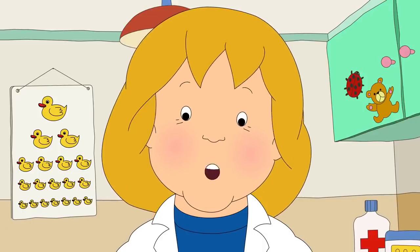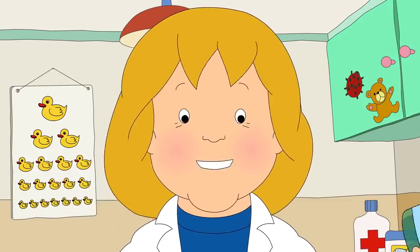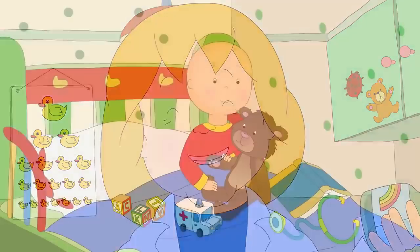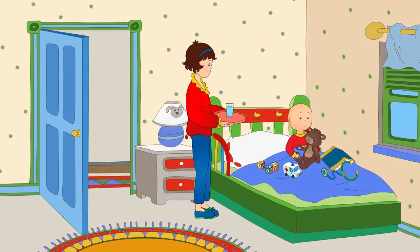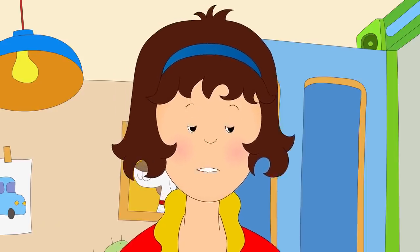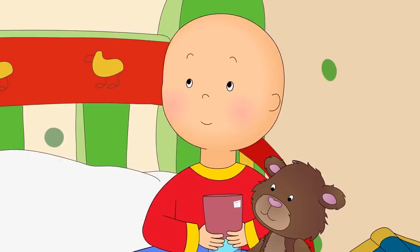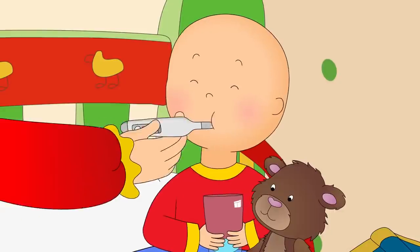Your mommy has done a good job taking care of you. Now you need to rest some more and take this medicine. You'll get better in no time. The next day, Caillou was starting to feel a bit better. Mommy brought Caillou a glass of water. But I'm not thirsty. It's important to drink lots of water when you're sick. Are you feeling a bit better now? Let's check your temperature.